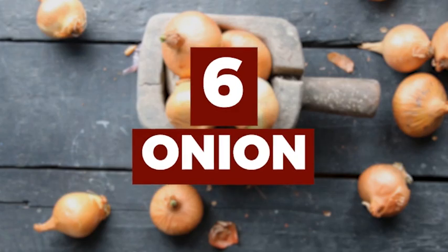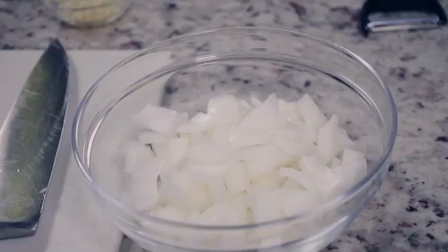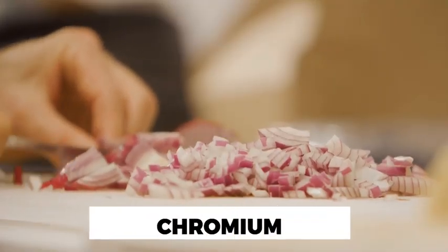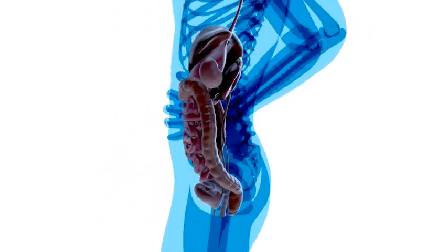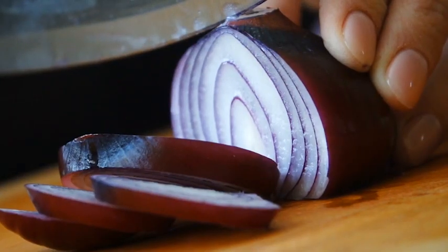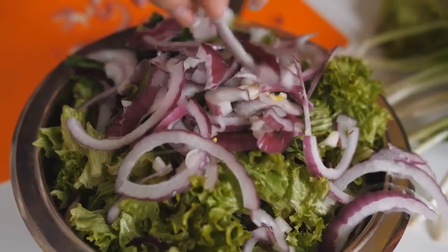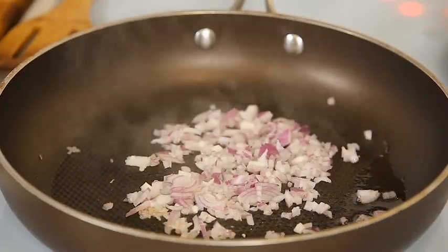6. Onion. For sodium-free and flavorful meals, onions are the best way to go. Onions contain low levels of potassium and high levels of chromium, a mineral that aids in the metabolism of carbohydrates, fats, and proteins. White, brown, red, and other types of onions can be used in different ways, including being eaten raw on burgers, sandwiches, and salads, or cooked and used as a topping. Although you might not be able to avoid that stinky breath afterward.